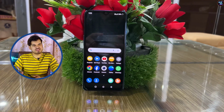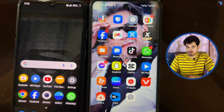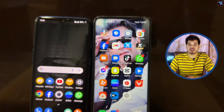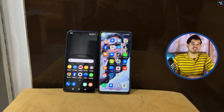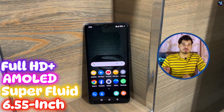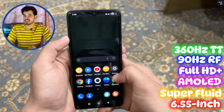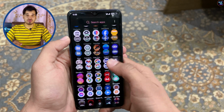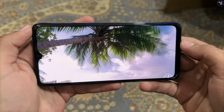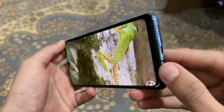Well, the display of the OnePlus 7D is a bit older, but if you put it side by side with the latest budget smartphones, then you will definitely notice how good the display of the OnePlus 7D is. It boasts a 6.5-inch Super Fluid AMOLED Full HD Plus display with 90Hz refresh rate and a 360Hz touch sampling rate, making scrolling through content effortless. The screen reproduces colors with sharpness and clarity, and the viewing angles are truly impressive.